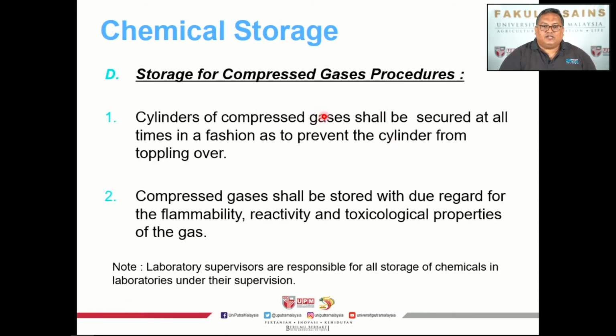So you have solvents, liquids, and of course you're going to be dealing with gas as well. Most gas will come in cylinders and they are compressed gases. One of the important things with compressed gas, because they are in cylinders, is that they can easily topple and fall. So you need to be able to secure them very well. Usually you secure them to your bench top or to a wall. Compressed gases should also be stored with due regard for their flammability. You have to be wary about their flammability, reactivity, and toxicological properties as well.